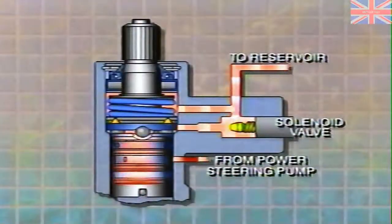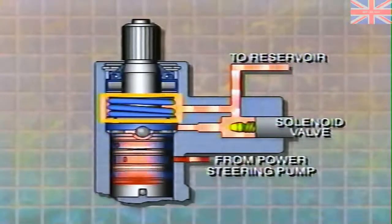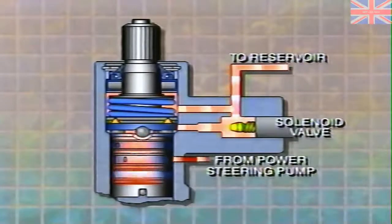To do this, two discs separated by ball bearings are placed between the steering wheel and the pinion. A spring presses the discs together, making the wheel hard to turn because the bearings must be forced up their ramped grooves. To make the wheel easier to turn, power steering fluid presses against this spring's force.